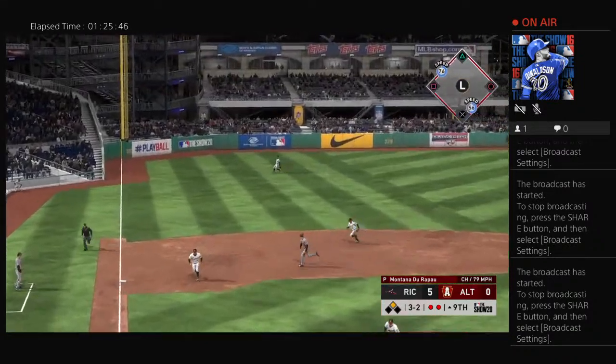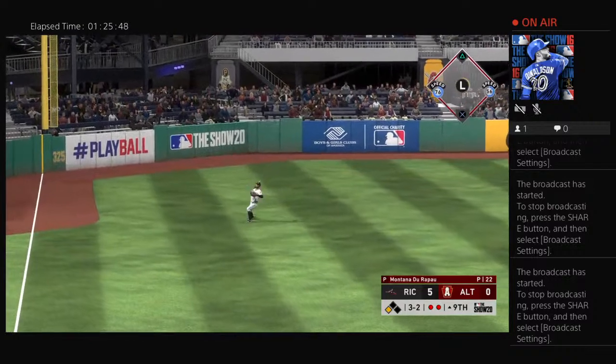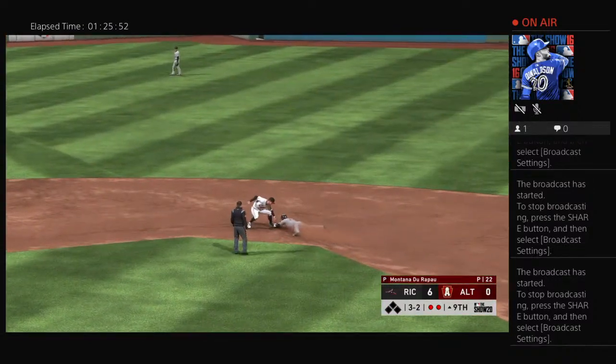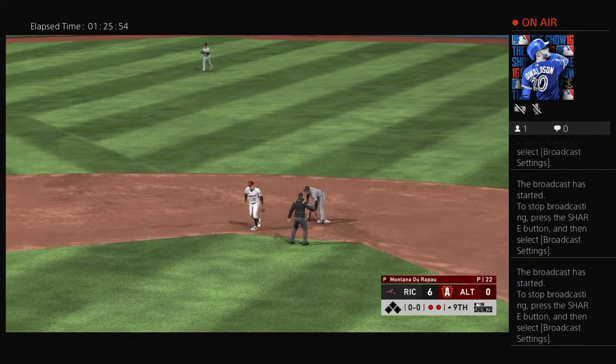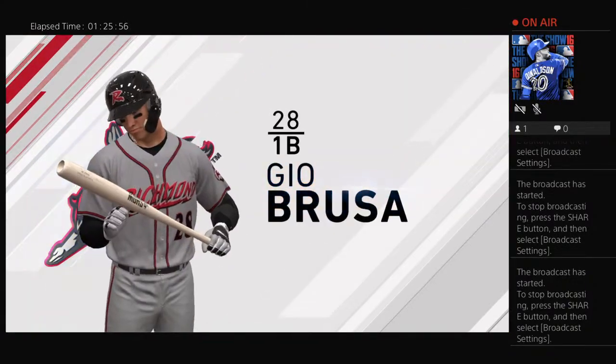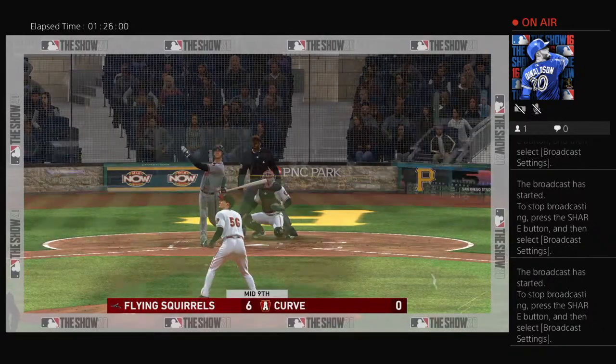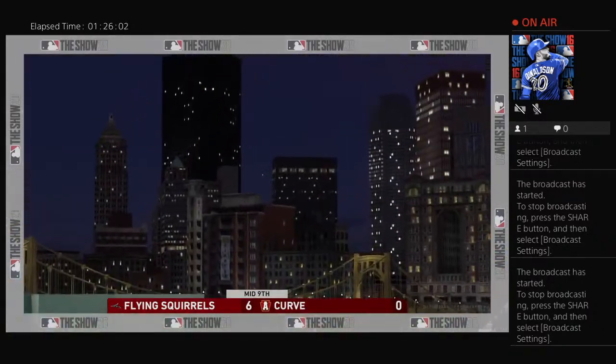Line drive to left. That's in there. Base hit. Bishop rounds the corner and is headed home. The relay, the tag, and they'll get him at second. And with that, the side is retired. But they strike for 3 in the inning, 2 on this 2-run home run.